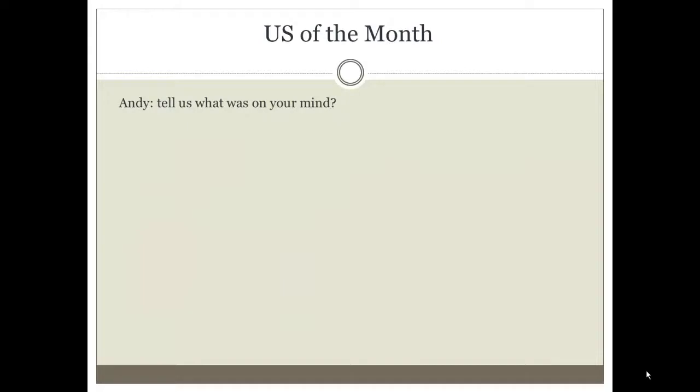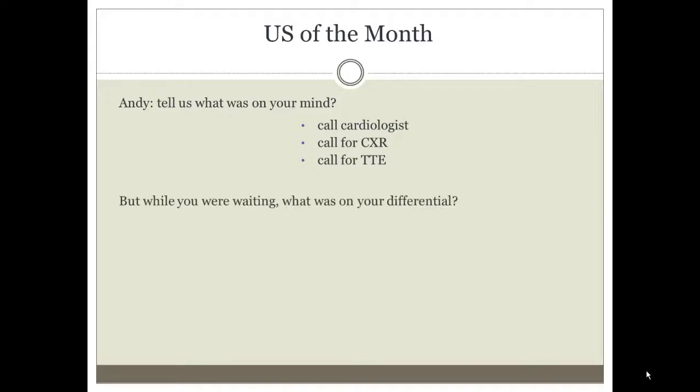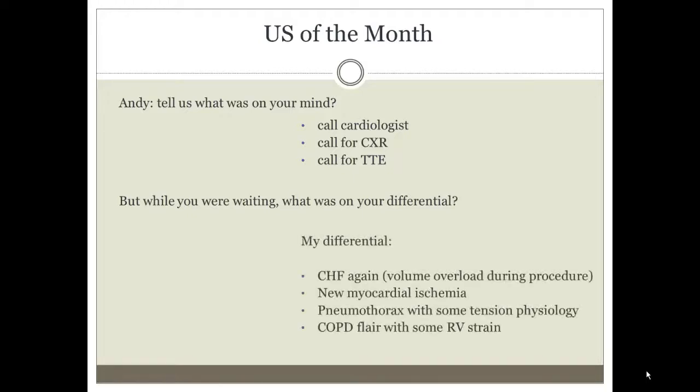Andy, you were the doctor called to the bedside. What was on your mind? Well, at this point, I was considering calling a cardiologist, calling for a chest x-ray, and getting a transthoracic echo. But while you were waiting, you were on your own. What was on your differential? At this point, I was thinking about CHF again. He was volume overloaded during the procedure. Perhaps new myocardial ischemia, perhaps a pneumothorax with some tension physiology, or a COPD flare with some right ventricular strain.